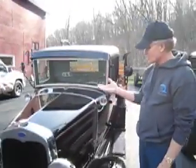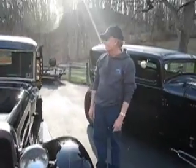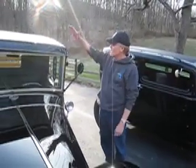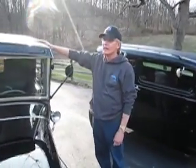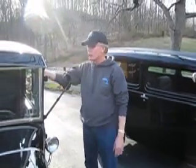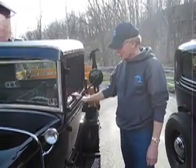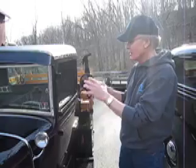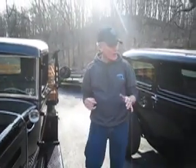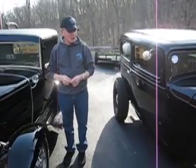AJ, we're just talking about the differences between this 31 Model A and this 32 or Deuce, as it's fondly called. One of the big differences is this had a lot of wood in the interior construction. So the actual roof of this truck is wood, and it's a wooden frame, and the vinyl overlay is put over it. There's wood roof inside the cab, wood panels here on the door sills. So there was a lot of wood other than the stake bed that was used in the construction of these cars.